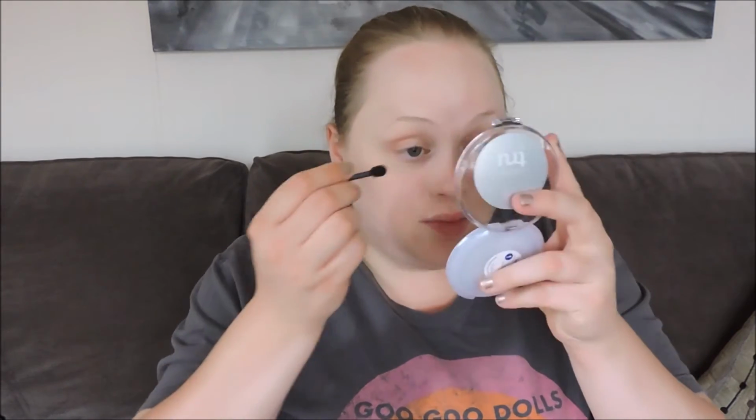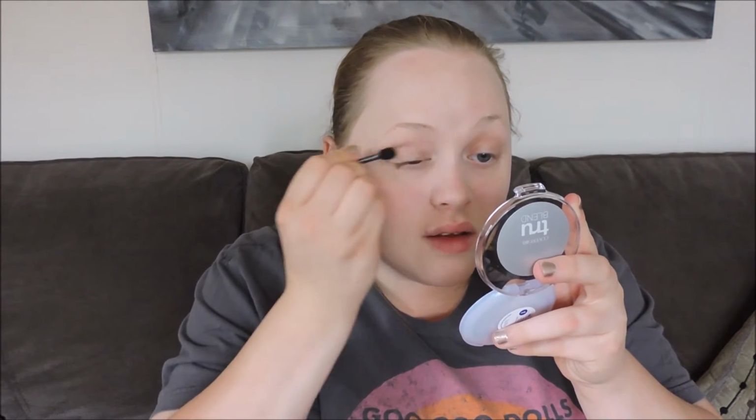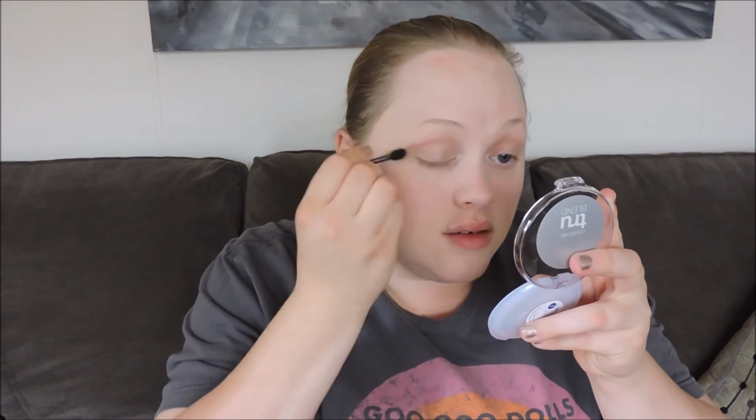Now, this is the fun part. This is literally what I did. I would always take the middle shade right here, which, honestly, these are still pretty shadows. CoverGirl's pretty consistent. But I would always take the middle shade and just put that on my lid. No primer, no nothing. It doesn't do anything. It looks like I have a wash of glitter on my eyelid. Oh my god.